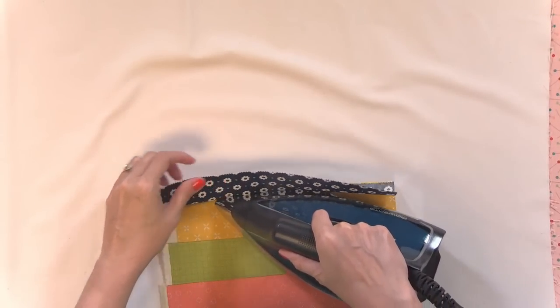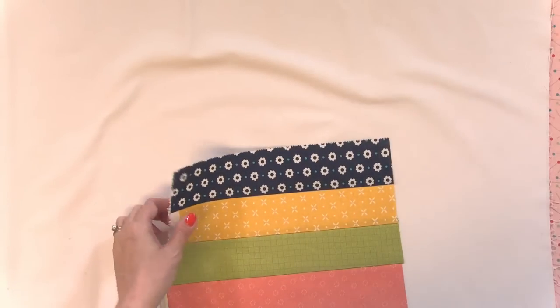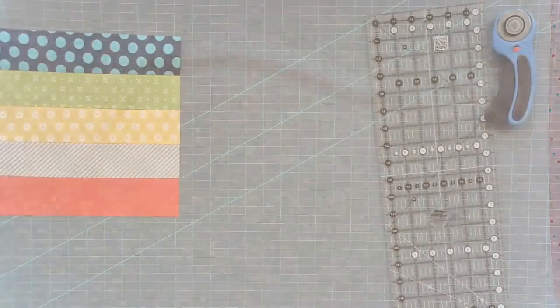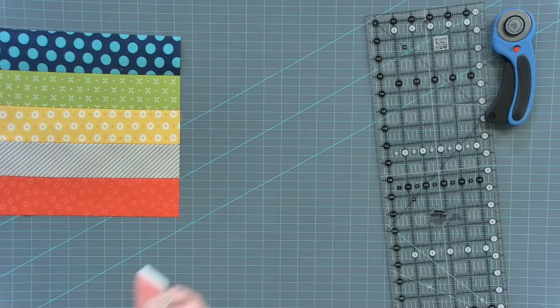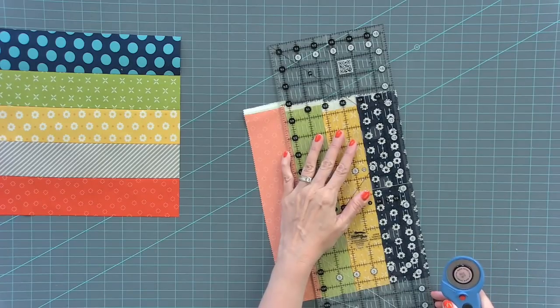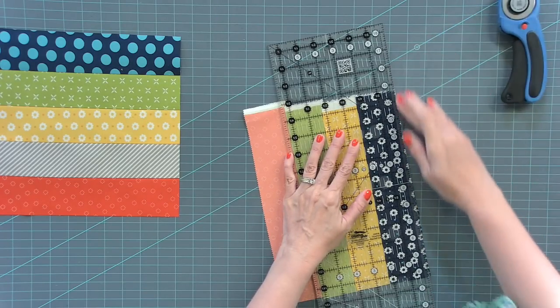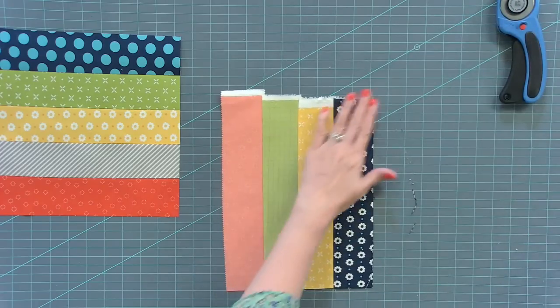Do I starch pre-cuts? So I starch anything I use. Now, if I need the full 10 inch square, and I'm starching a 10 inch square and I need a full 10 inch square, I will buy more. I will buy a fat eighth or something like that, because I pretty much don't make anything without starching.